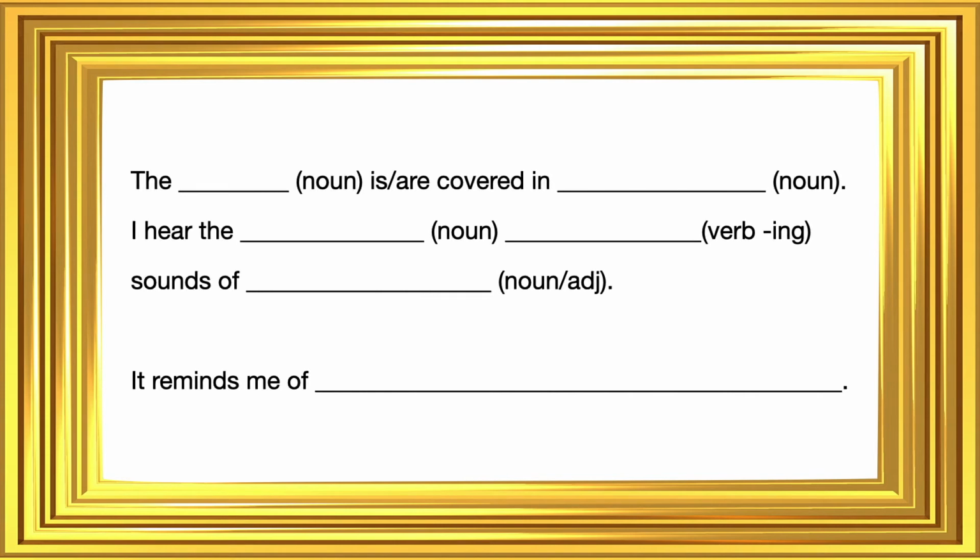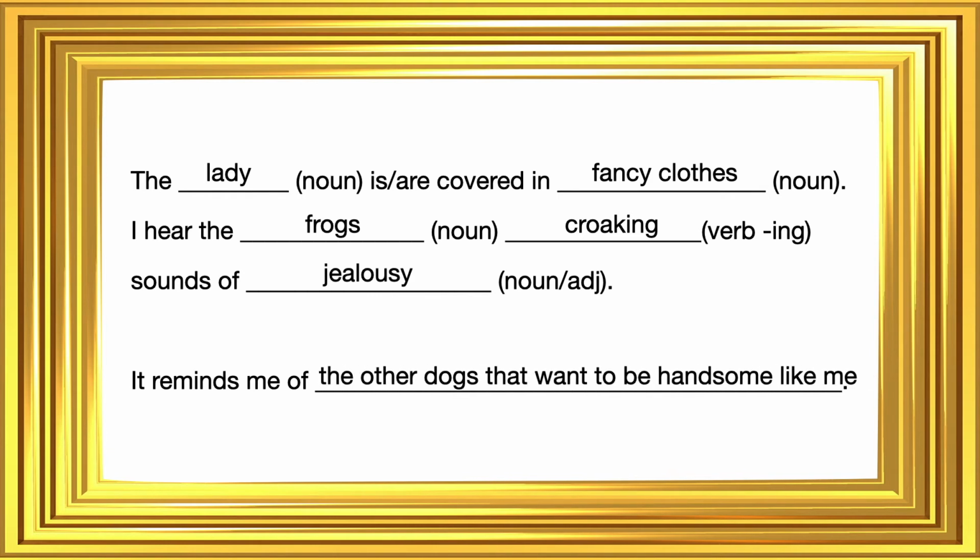So my answers for this set of questions, just for an example, the lady is covered in fancy clothes. Remember, I'm answering from the point of view of the dog. I hear the frogs croaking, sounds of jealousy. There are no frogs in the painting, but we are in a pond. Now I'm going back to the dog. What would he think? It reminds me of the other dogs that want to be handsome like me.